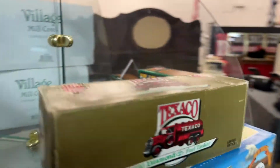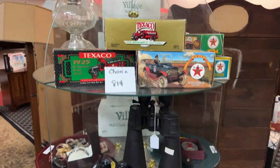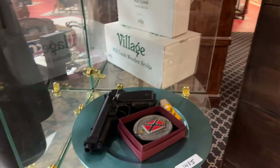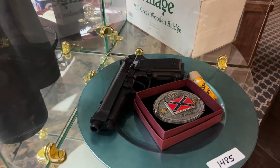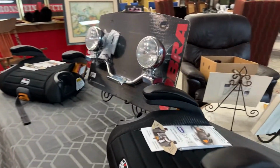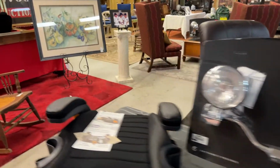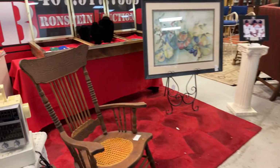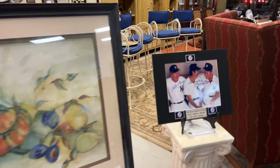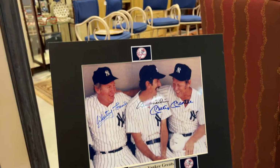And yeah, we got a lot of cool stuff. Texaco, we have more binoculars. We have a pellet gun, or BB gun with BBs, and a Florida belt buckle. And then we're going to run it back up here. We have brand new car seats, more Cobra light bars, a really nice vintage rocking chair, some great art. We have Mantle, Ford, and Martin with the COA. And we're going to bring it over here.